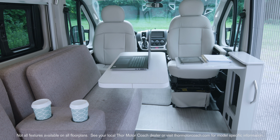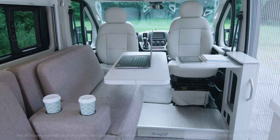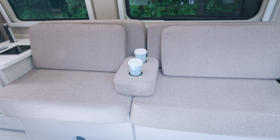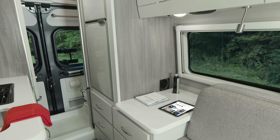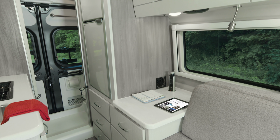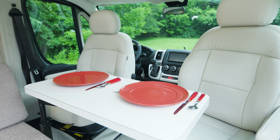Working our way up, here's a look at your living area. Over behind the driver's seat, and notice here how your captain's chairs are swiveled around. You have this couch. The cup holders in the center is great to have. And how about this countertop? It is very roomy. There's even a pop-up outlet with USB ports as well, so this really makes a great catch-all. The 20K also features this swivel table.